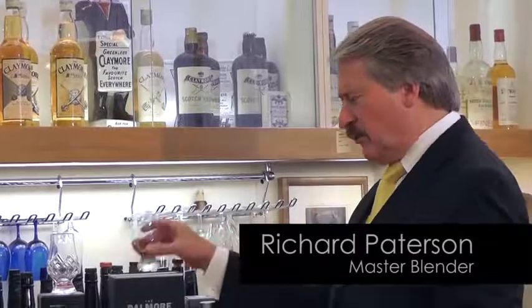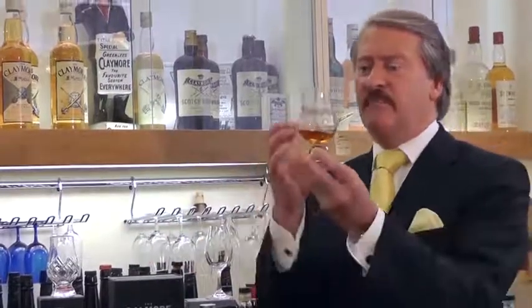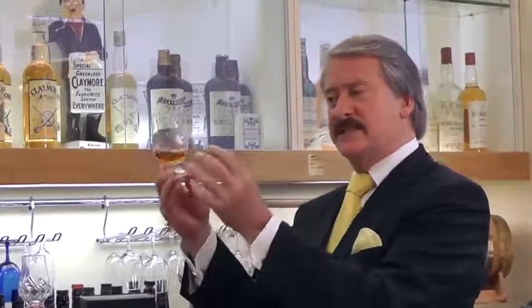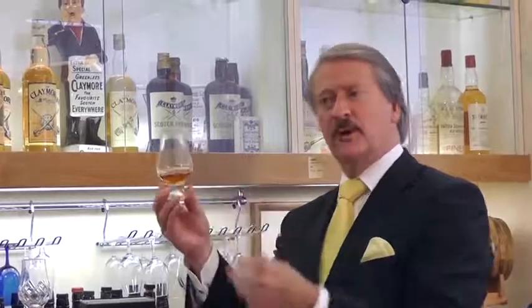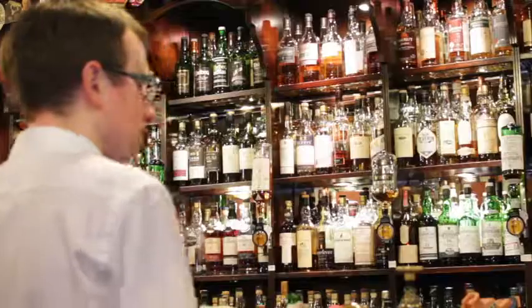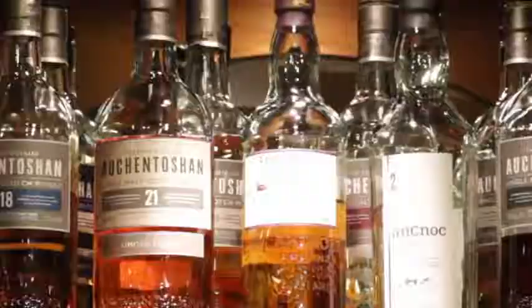We noticed originally it was quite small. It wasn't as bulbous as you see today, and that changed, and slowly but surely this is what the glass developed through our interpretation, the way it could be held, the way it could be nosed, and from that this wonderful glass was born. More than anything, it actually identifies Scotch whisky.